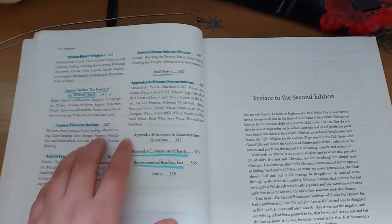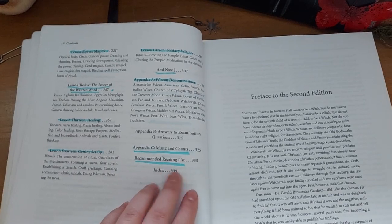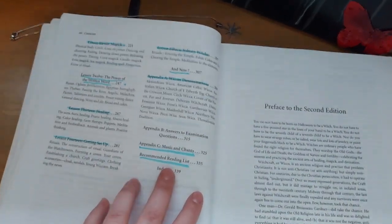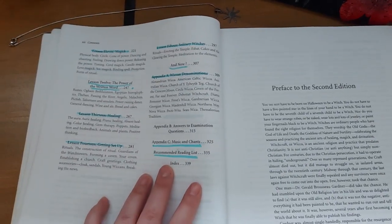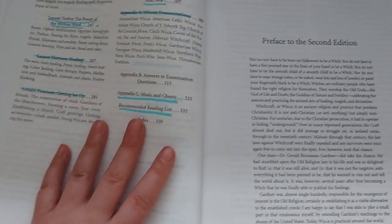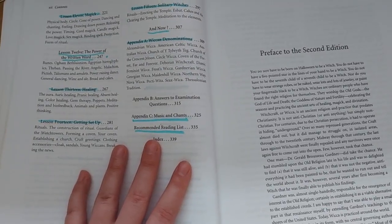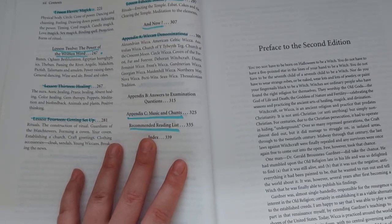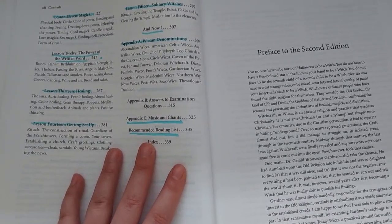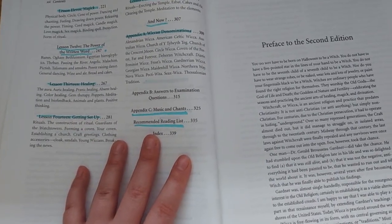And again, there's the appendix, music and chants, recommended reading list, which is very nice. I do like when authors recommend other readings. Raymond Buckland tends to recommend himself a lot, but his stuff is highly recommended as is in the community, because again, he was seen as one of the fathers of Wicca, along with Gerald Gardner, so that is something to be considered as well. And then lastly, you have the index.